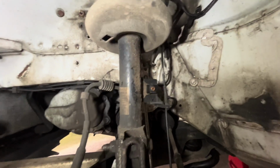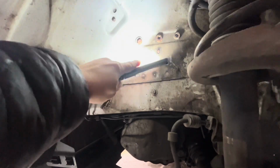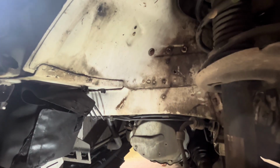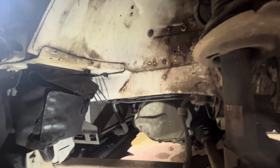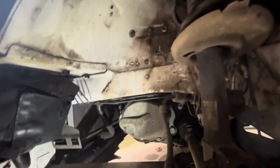Right, now we've got the under tray off. The under tray was covering that bolt right there. You see there the other two, and the fourth one there, hiding that one. Why they felt it necessary to put four, I'll never know, and why they felt it necessary to put it under the wheel arch beggars belief even further.